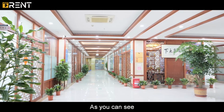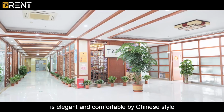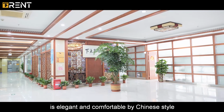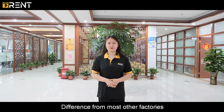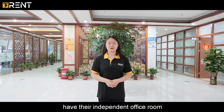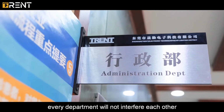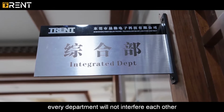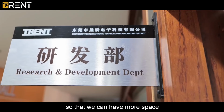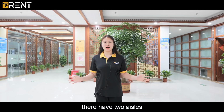As you can see, the decoration of our office area is elegant and comfortable, in Chinese style. Different from most other factories, all of our departments have their independent office room. It is very quiet. Every department will not interfere with each other, so that we can have more space for independent thinking in our work.